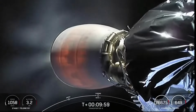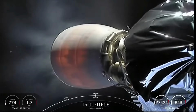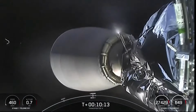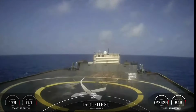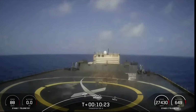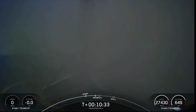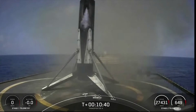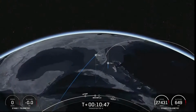Stage one landing burn. SECO-1. There's second engine cutoff one, and you heard that we did start our stage one landing burn. This is about a 20-second burn of the single engine. Orbit insertion. As you can see, we did have a successful landing of our first stage, as well as a confirmation of a nominal second stage orbit in the middle there.